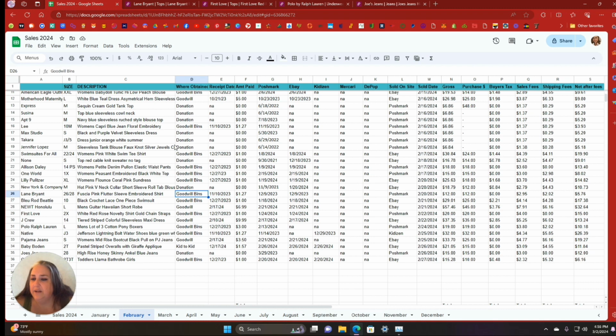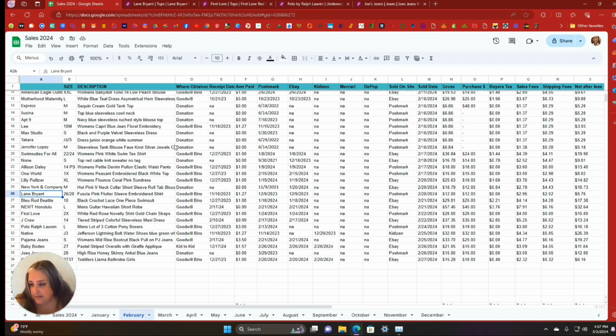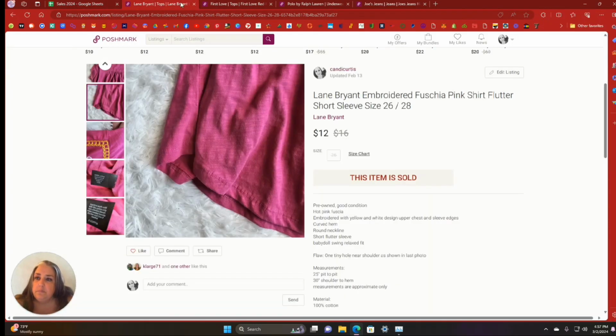Here it is. I got this at the Goodwill bins in November for $1.27 per item. I posted it to Poshmark and eBay on December 9th, and it sold February 20th. So it did take a couple of months, sold for $12. I gave a shipping discount, so my net after fees was $5.76 of profit.